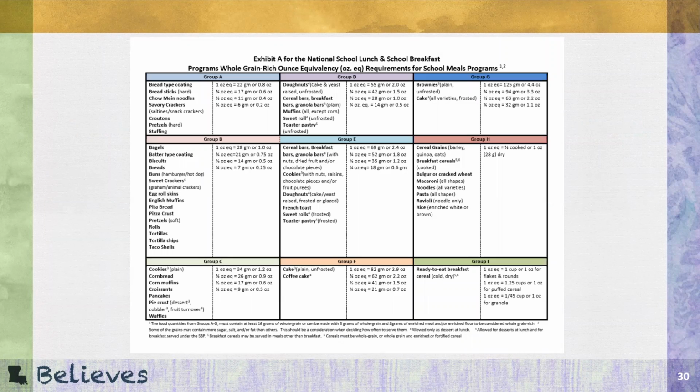This is the new Exhibit A chart where it shows the ounce equivalents as opposed to the old Exhibit A that was done in serving sizes.